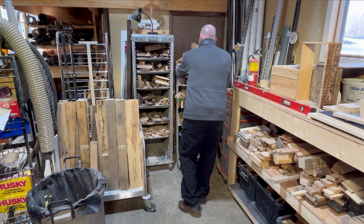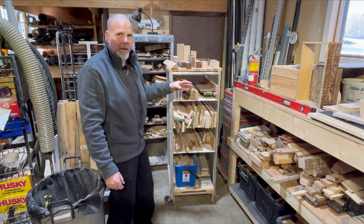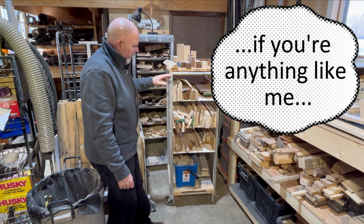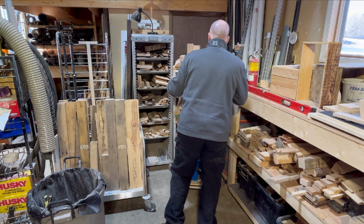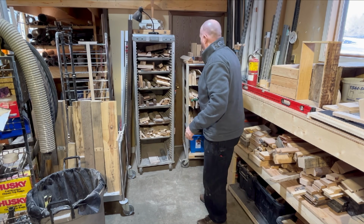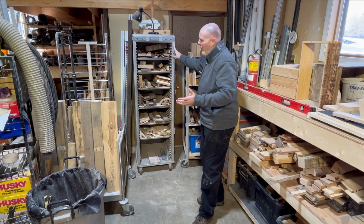These carts here are a dime a dozen at restaurant auctions. And you're probably thinking of 3 or 4 different things that you could use this cart for. Shelving, toolbox, wood storage like I do. There's a ton of different ideas that you could come up with, I'm sure. This one is the same concept as that one, but this one was actually used for food storage and transportation to keep it warm or cool.